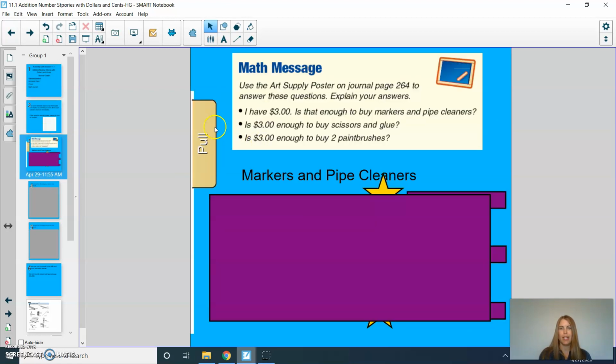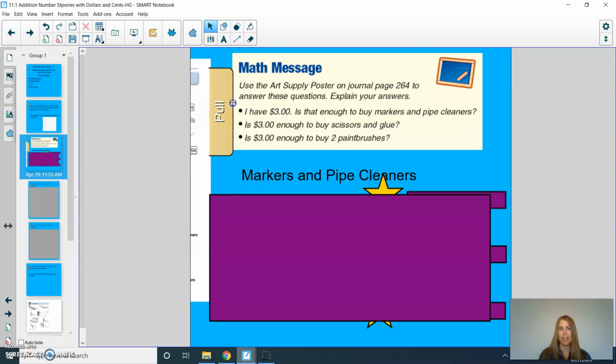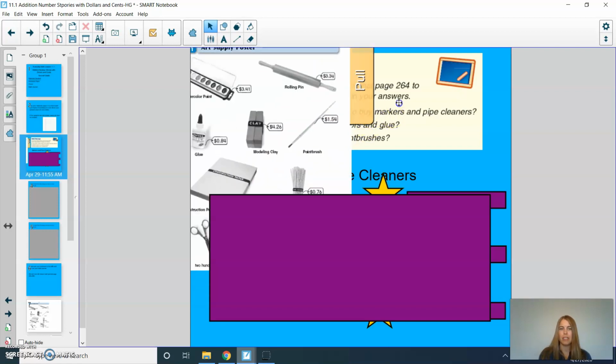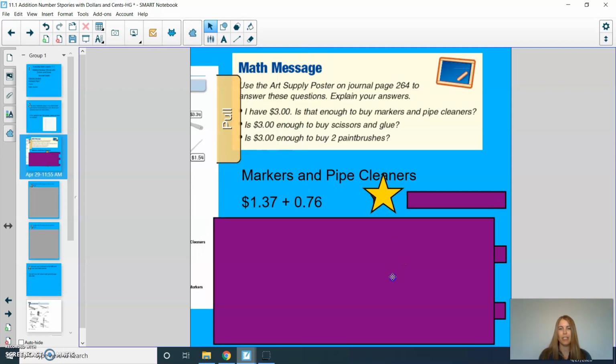So for this first one, if you have your math journal and want to take a look at it, you can do that. Otherwise, you can take a look at my example on the side as well. So I'm going to refer to this art supply poster, which is from page 264. So I have $3. Is that enough to buy markers and pipe cleaners? So if I see that markers cost $1.37 and pipe cleaners cost 76 cents, what do you think?